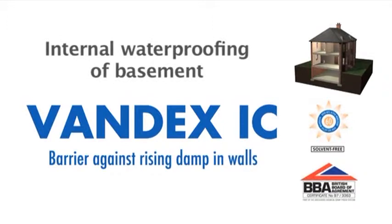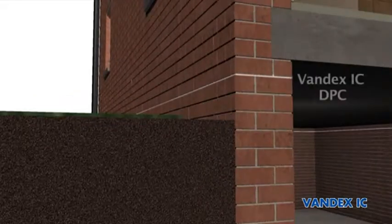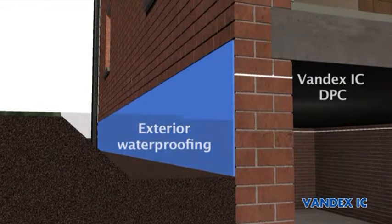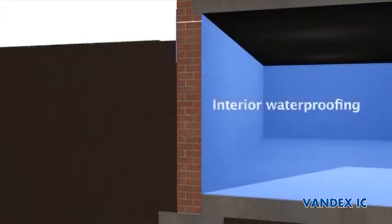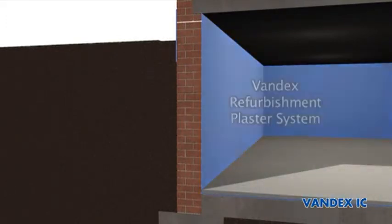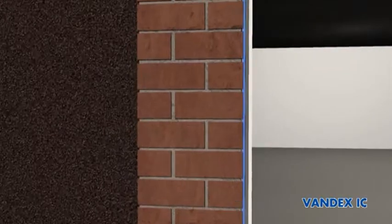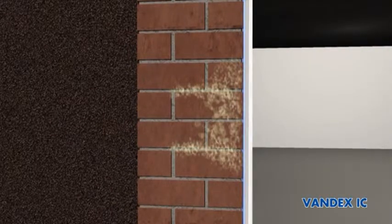Where external access to the foundation level is not possible or is cost prohibitive, the basement can be waterproofed internally. After the Vandex IC damp-proof course is installed, a waterproof slurry is applied to the internal walls and floor, and the Vandex refurbishment plaster system is applied over the waterproof layer. This will prevent the passage of both moisture and hygroscopic salts into the refurbished basement.